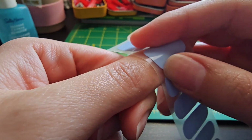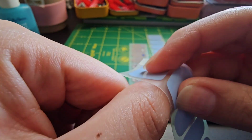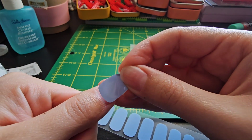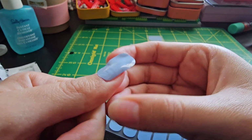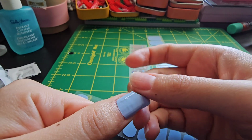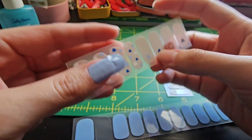I measure again just to be 100% sure, because I am never correct on these. Okay, I think that fits nicely. Ish. Okay, not bad, not bad, not bad. Let's move on.